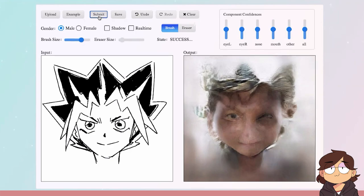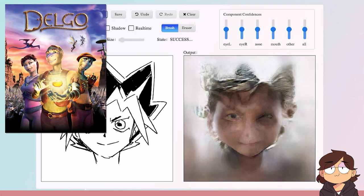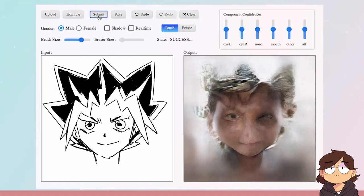He just looks very reminiscent of a mid-2000s CGI movie trying to be a franchise but didn't do well in the box office. Yeah, it's like a Delgo energy. This is a Delgo. We did it. Okay, Yugi's just Delgo Sona.